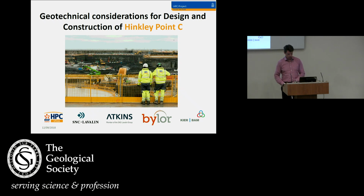So we are joined this evening by two speakers who are here to give us a presentation on the geotechnical considerations for the design and construction of Hinkley Point C new nuclear power station. Gemma Sherwood is a chartered geologist, currently working for EDF Energy as a senior geologist on site, and Mark Scorer is a chartered civil engineer with around 10 years with Atkins and around 5 on Hinkley Point C. There will be some time for questions at the end of the presentation, so please do store up any thoughts you have as they are going on. And without further ado, I will hand over to Gemma.